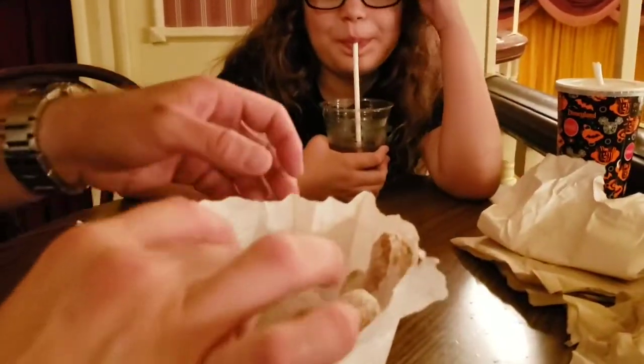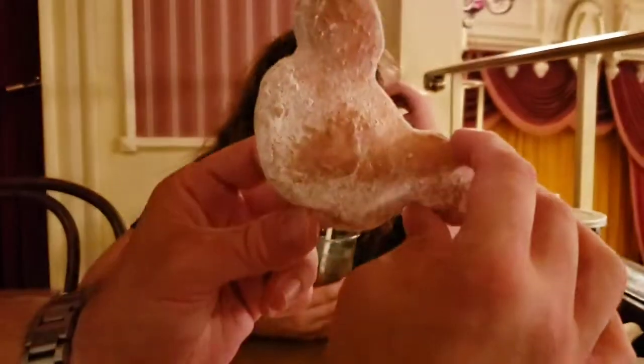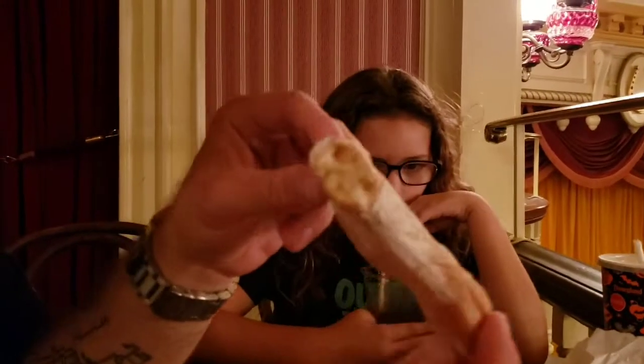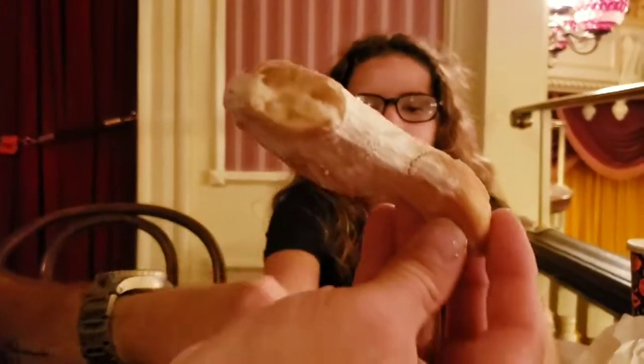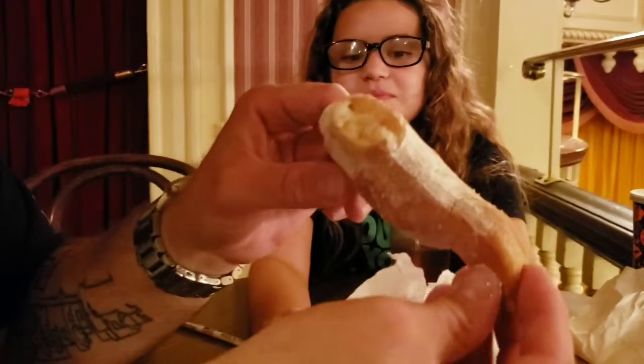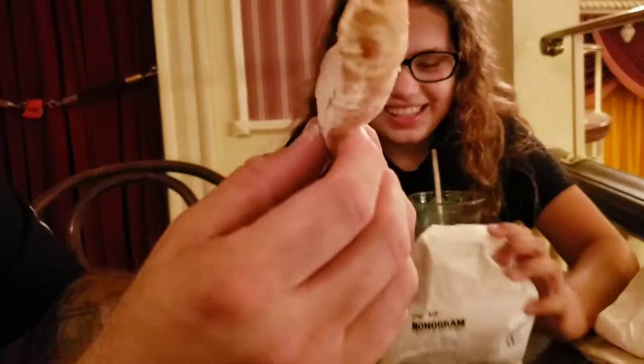Still warm. Mickey heads. And these are pumpkin spice flavor. You're always going to make a mess when you eat these. Some people have a technique. They'll stick their neck out super crazy. Maybe, I don't know, take their shirt off.